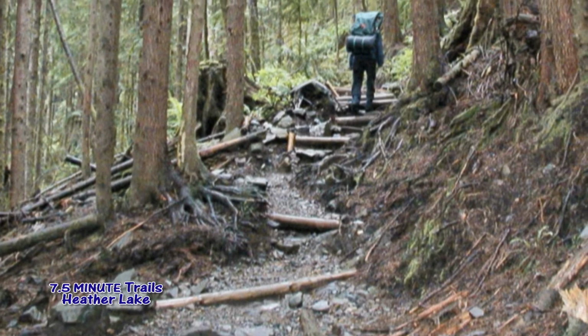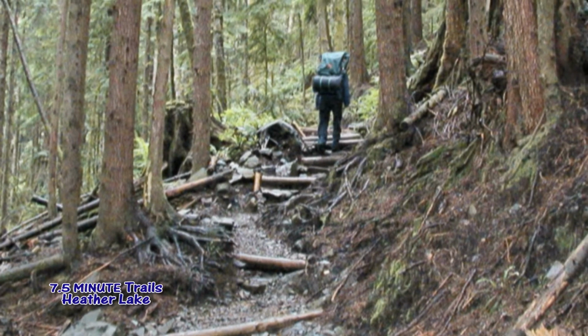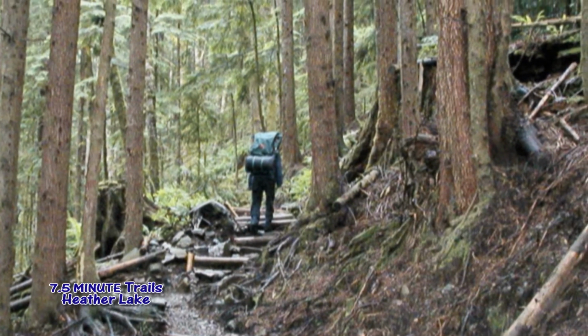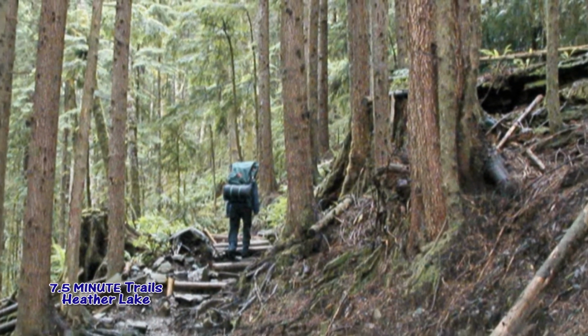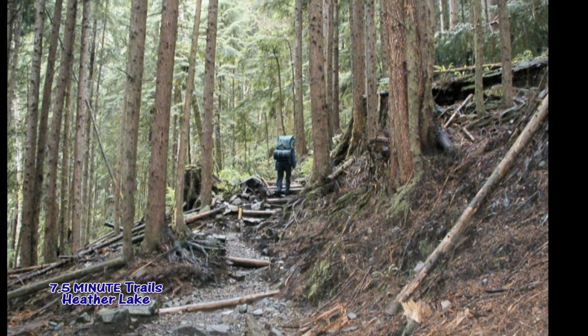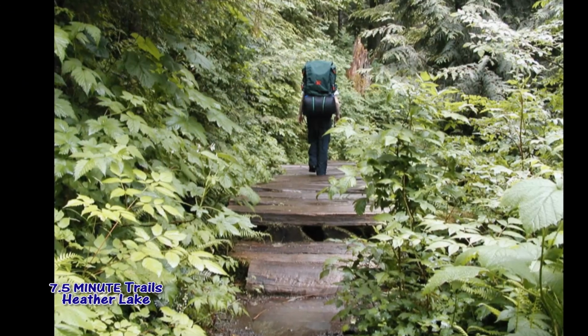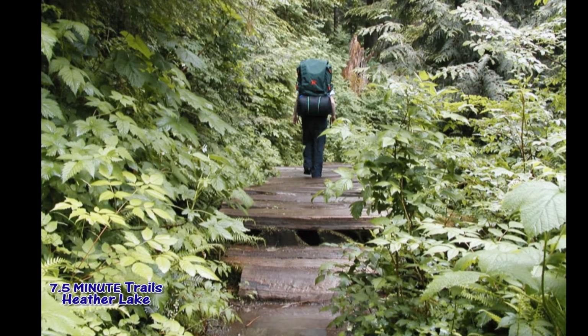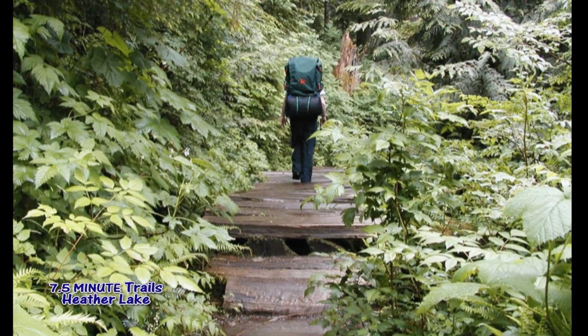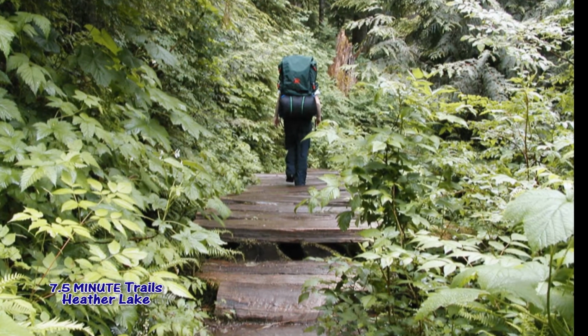After about a half mile, the rocky and root-choked trail begins to climb more steeply. You will encounter wooden boardwalks over some of the muddier sections of the trail. Be very careful when the wood is wet, as it can be very slippery.